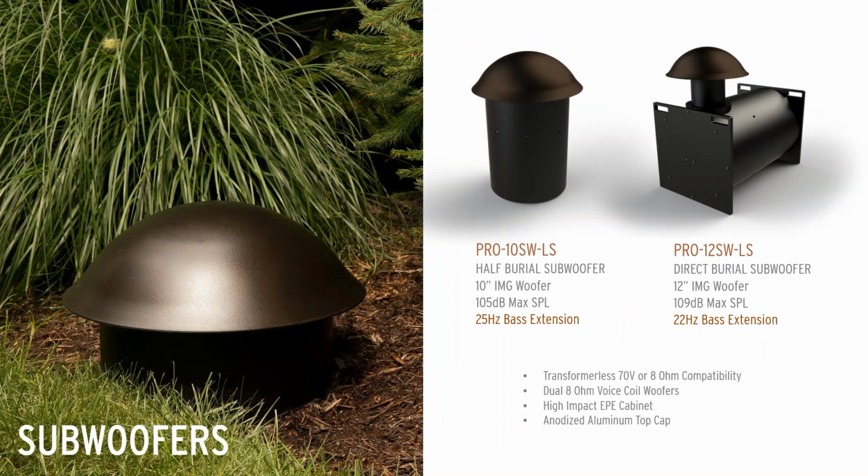In terms of the low frequency, on the subwoofer side of it, the Pro 10 SW and the Pro 12 SW are the unique offerings from Klipsch on this side, a half burial 10-inch sub and a 12-inch full burial sub. Again, you're looking at 25 and 22 hertz bass extension on these, and both 70 volt and low impedance capable. The cool thing about this full burial, unlike a lot of our competitors, is that it has squared off ends. That will allow you to dig the hole, put it in place, and backfill it without having to have somebody hold it in place so it's straight. It gives you the opportunity to simplify that. Plus, we put the chimney directly on top so that it doesn't create an even larger hole for you. So very simple and easy installations.